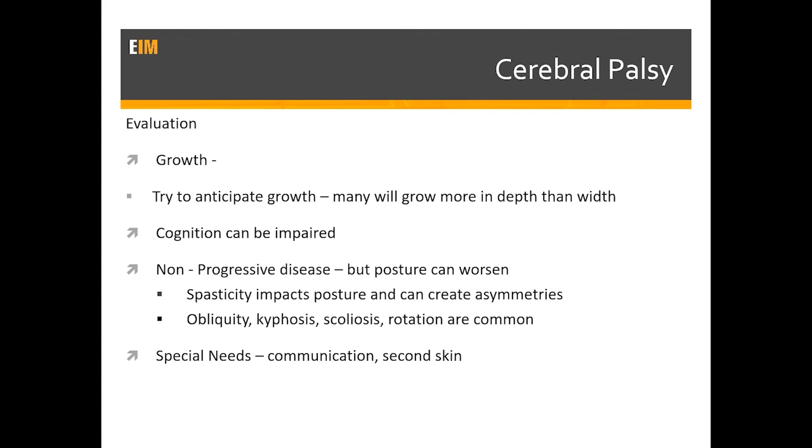It is classified as a non-progressive neurologic disease, so you're not losing neurons or central nervous system parts. But we all know that over time, posture can worsen, tone can change. And basically, getting heavier, spending more time in gravity, having higher spasticity can make it seem like it's progressing. We know that spasticity is impacting their posture, so their asymmetries may get bigger. Also, just muscle strength definitely changes those asymmetries.